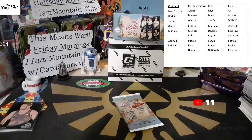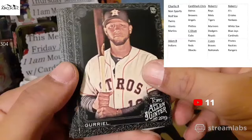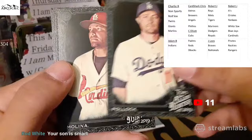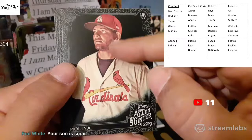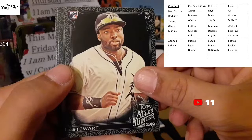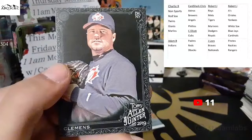Yuli Gurriel, not Lourdes, but Yuli. Jeff Bagwell. AJ Pollock. Yadi Molina. It's got to be for the neck tattoos. Justin Bohr. Mini card of Justin Bohr. Kristen Stewart. Rookie card. Charlie Morton, go Rays, and the Rocket, Roger Clemens, and the Blue Jays. Boom.